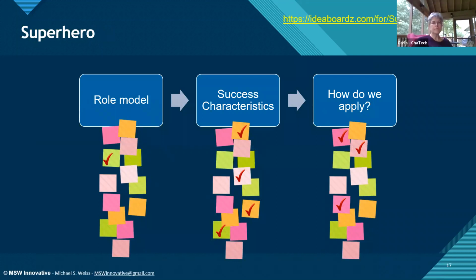Superhero. I really like superhero. This can be a fun one. You're focused on a particular problem. So let's say we are trying to do something to help people who've lost their jobs due to COVID. So this would be an example of iterative brainstorming, and there are a number of methods that require iterative brainstorming.